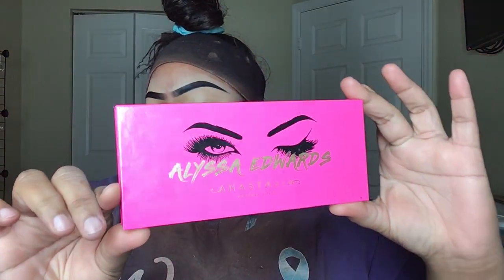Alyssa Edwards palette. That's what I'm using from Anastasia Beverly Hills. I'm finally using her again because I don't give this palette enough love. I should, because she was expensive, darling. We don't get PR yet. We had to buy everything ourselves.